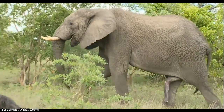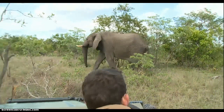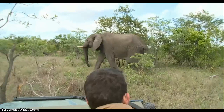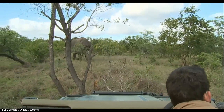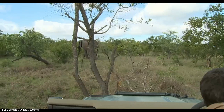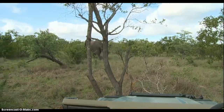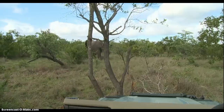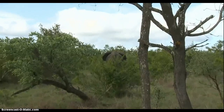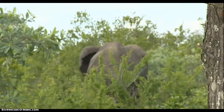So let's wait and see if it does play along with us. Nothing yet. Nope. No luck this time, but there was a fork-tailed drongo in the area, and I did see it catch one little insect that the elephant chased up, but obviously that was all the drongo was interested in, a little snack.